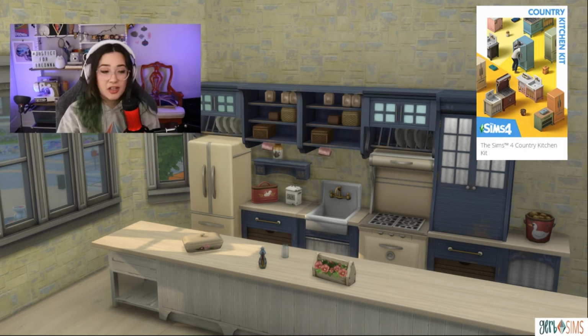I think that the clutter is nice. I wish that we got more. I would definitely say this pack is worth it. This stove and refrigerator are going to be in so many of my builds. I'll be using all of it, but I think there are a couple of swings and misses for me.